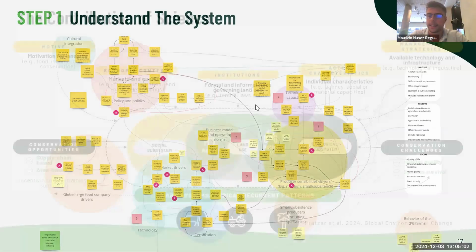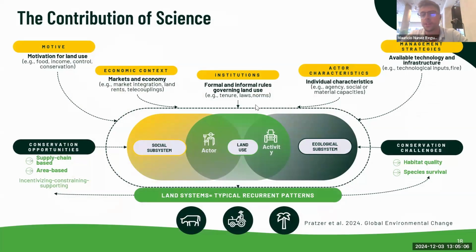And so that was the first step, and it has led us to something really cool, which is a better understanding. So we realized that really when we're talking about land use, we know that we have a social subsystem with actors that interacts in an ecological subsystem. And that interaction is actually what creates the land use. But that doesn't occur in isolation. This is all affected by motives and economic context and institutions. What are the rules for that system and the actor characteristics? And if you put all of that together, you can have recurrent, typical patterns that are identifiable with satellite images. And that's really cool because not only can you understand what the system is made of, but also what is the spatial footprint of these different subsystems, if that makes sense, right?